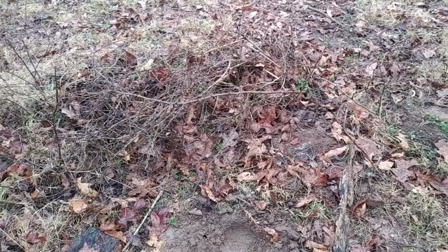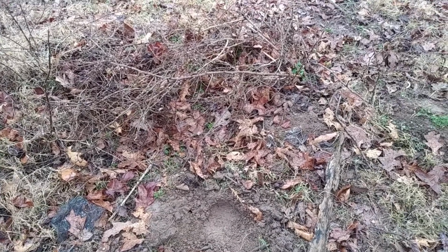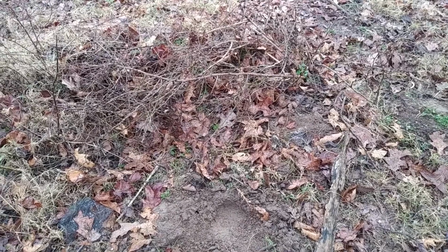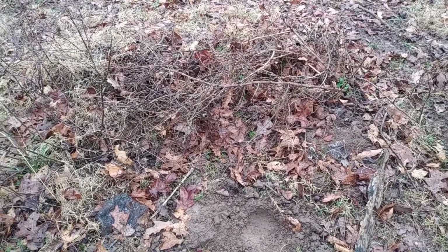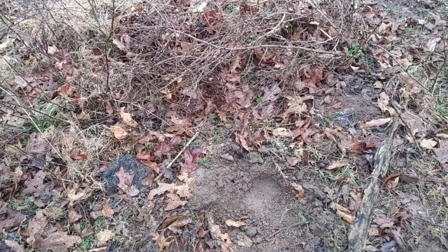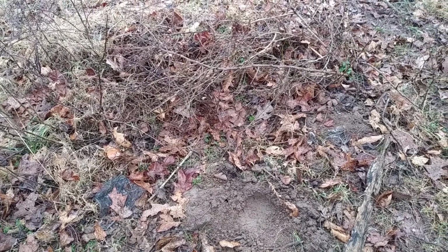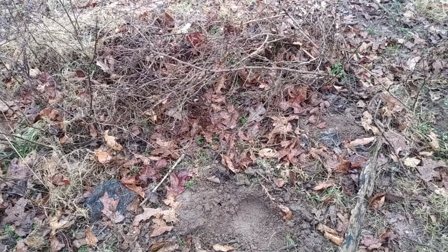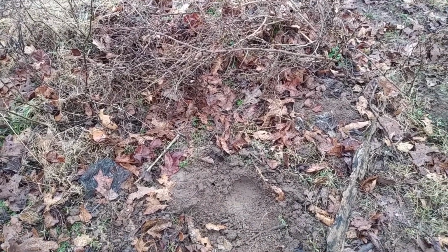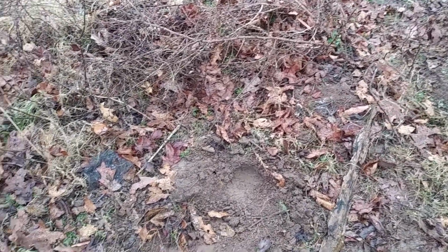My only real guess is maybe a cow got in it. I don't really feel like that's what happened, just because a cow's hoof is kind of shaped like a deer's, and usually they don't get caught. I'm not saying it couldn't happen, but I highly doubt it. Maybe something bigger, but I don't know. I'm gonna go ahead and check my next two traps and see what's happening there.